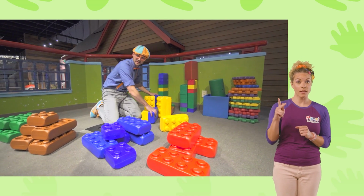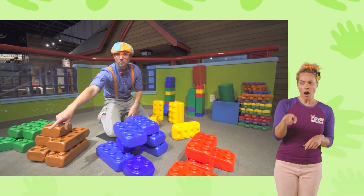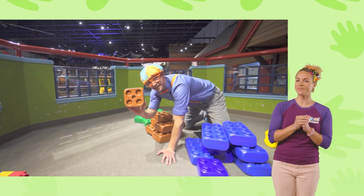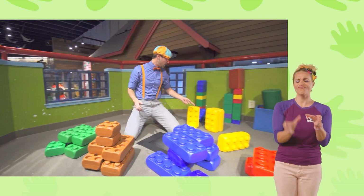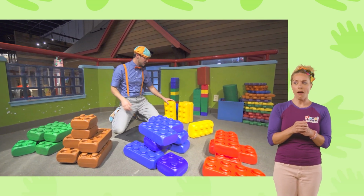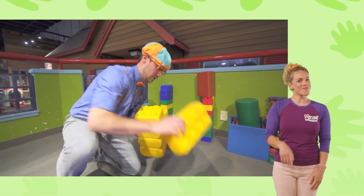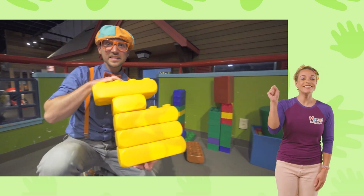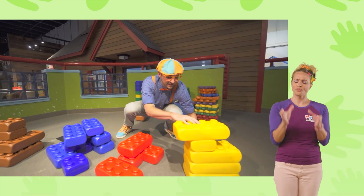Okay. Hey, here's some more blue bricks. Look at this one. What color's that? Yeah, this is brown. Let's stack it right there. Hey, look at all these. What color is this? Do you know what color this is? Yeah, what's the color? Yellow! Let's put these right over here.